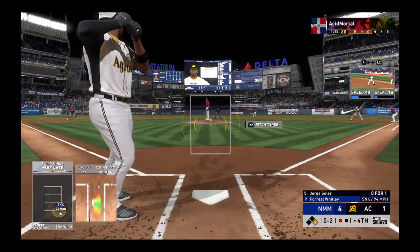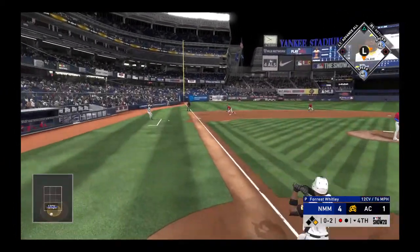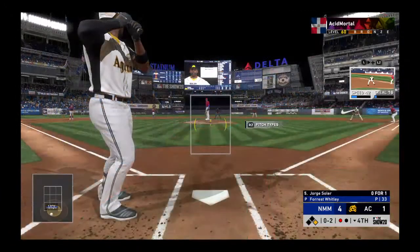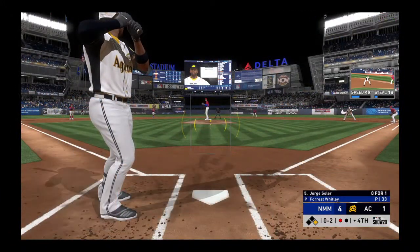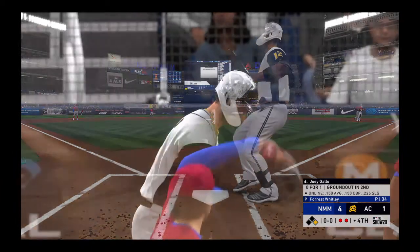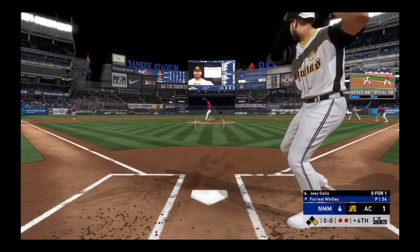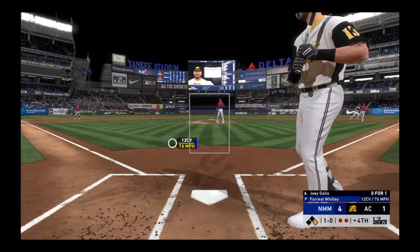Another one fouled off, and he's quickly behind 0-2. Turned on down the line, but this will wind up foul. Still 0-2. Got him. So he's down on strikes for the second time here tonight. So that brings up the big bat of Joey Gallo. He's 0 for 1 thus far.